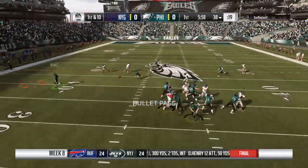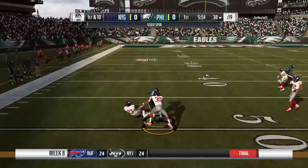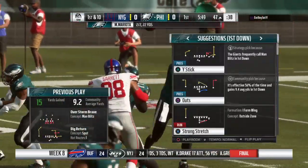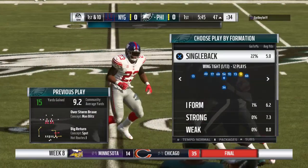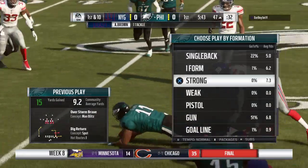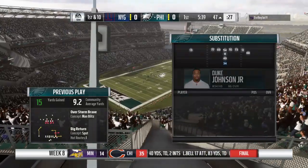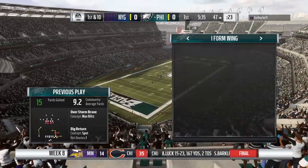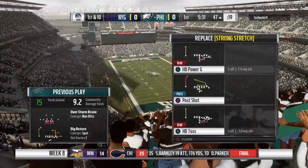On 1st and 10, here's Mariota. It's a short one here, complete to the tight end. And he'll be taken down, but not before he works it past the 50. The 15 yards there on the catch and run. His position, he's listed as a tight end, but he certainly doesn't run like one, and that's what we're seeing more and more coming into the league. Those guys who can run, make plays after the catch, and gain that additional yardage. And using that speed there to turn it into a pretty nice little gain.